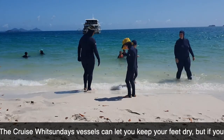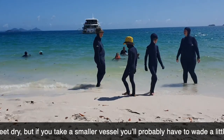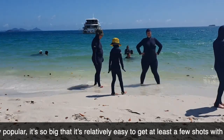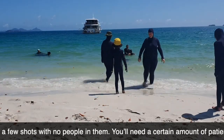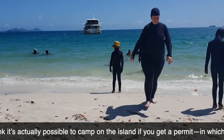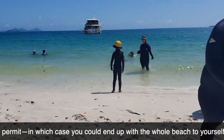Even though the beach is extremely popular, it's so big that it's relatively easy to get at least a few shots with no people in them. You'll need a certain amount of patience, especially at peak times, but I think it's actually possible to camp on the island if you get a permit, in which case you could end up with the whole beach to yourself.